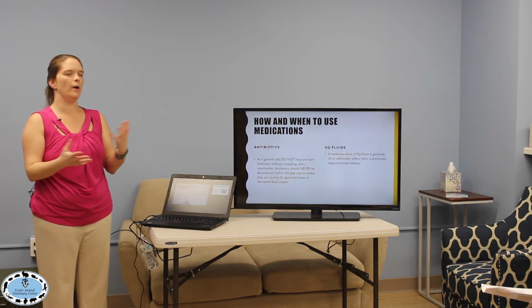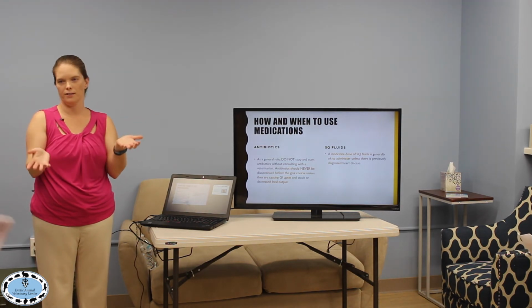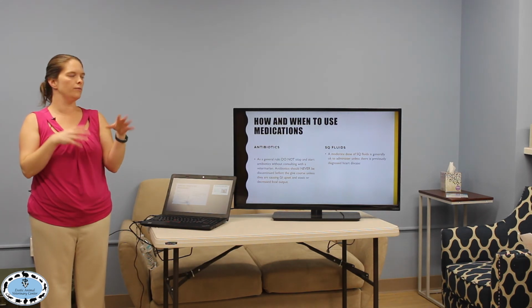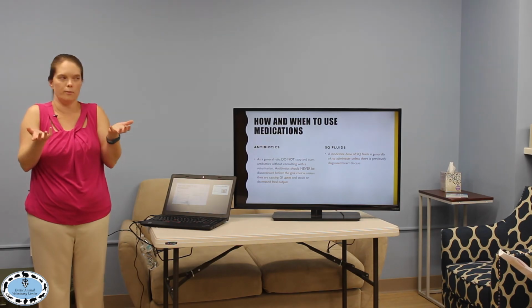Most of you have fluids and things like that at home or other meds, and you know your rabbits. So you know when they're feeling crummy, you know when it's okay to give a dose of medication or fluids and when you need to bring them in.